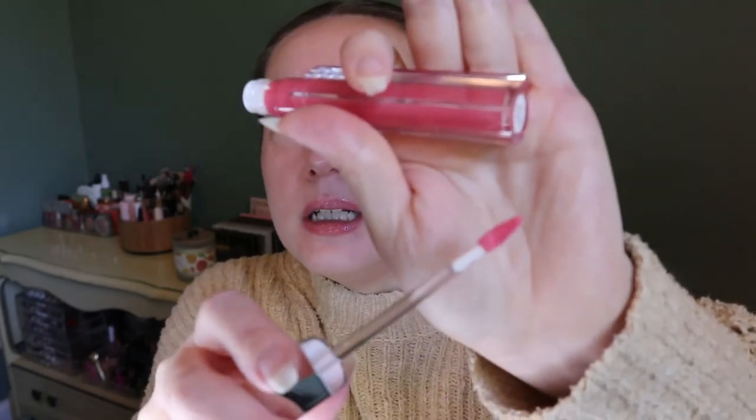And I love the applicator on these. It's super easy to use. And because it's pointy, you can really make sure you get in the lines. Sometimes when I apply lip gloss, I guess because of the doe foot applicators on other products, I kind of just smear it on and then I have to really spread it out. But this one you can put where you want and it feels really nice.